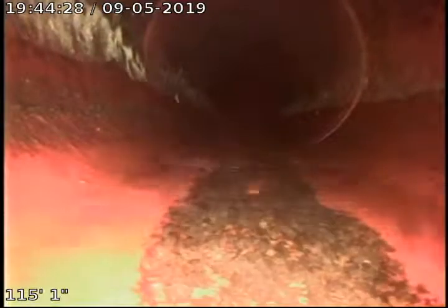We're in vitreous clay right now. A little bit of water right there, a little bit of a dip, a little tiny bit of a belly right there. And the joint has a minor offset to it, nothing terrible. That joint looks to be in good condition. And we are in the 6-inch vitreous clay lateral right now in the alleyway. That joint looks to be in good condition.